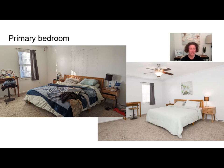This is perfectly fine as a primary bedroom to show off the space that, yes, this is a queen size bed, but you could easily fit a king size bed if you had one, and that's perfectly fine, okay? You show it off as a queen, nice and clean, make the bed, make it nice and bright in there, and show off the space.